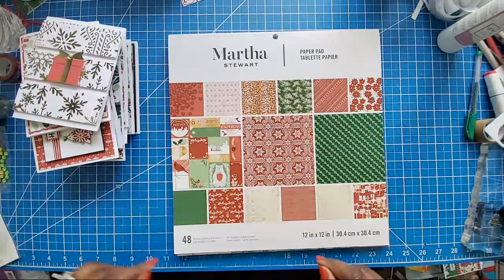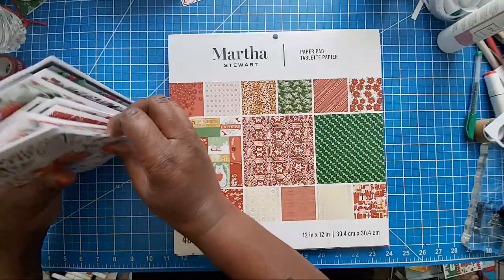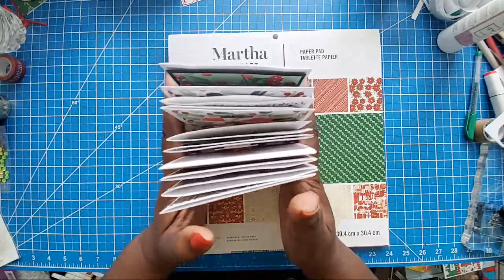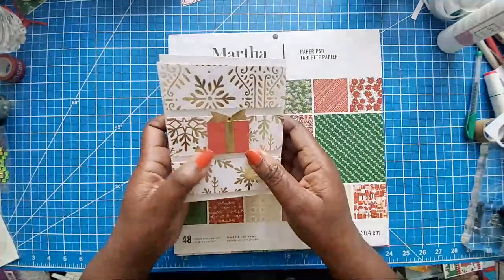Let me show you a few of the cards that we have as we work through the challenge. I got lots of scraps, so I'm going to show y'all something to do with my scraps today. We're going to attack some scraps today.